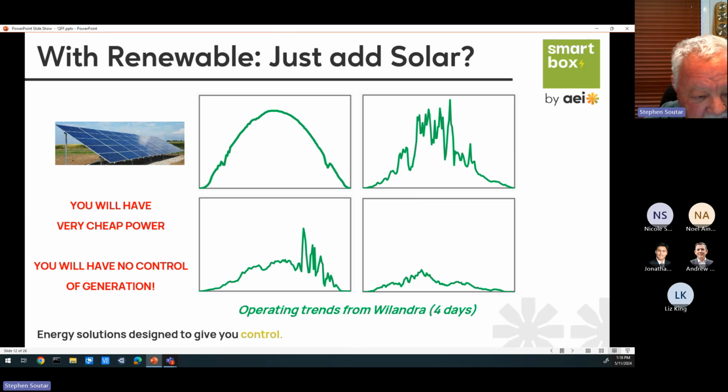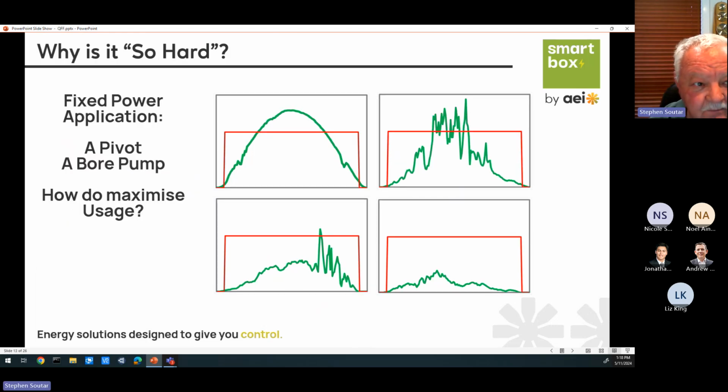So yes, you will have very cheap power. The problem is you'll have no control over its generation. And that's what makes the problem so hard. So why is it so hard? If we look at a fixed power application, and a fixed power application might be a pivot or a bore pump without a variable speed drive, so that the power is about the same all the time and you have no control over how much power it uses.